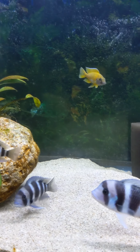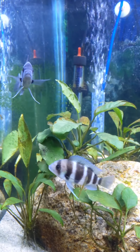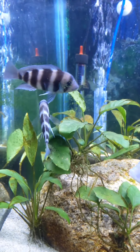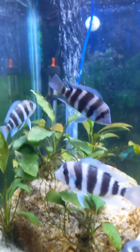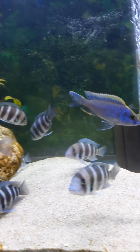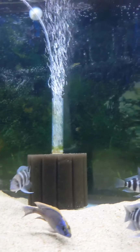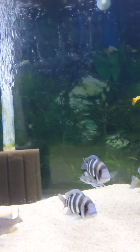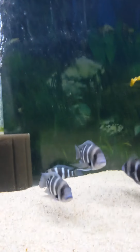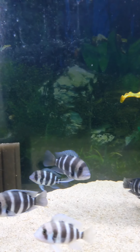How have I been trying to take care of this? I've been doing water changes. I added salt, and also I've been using Ich-X. I've used 3 treatments of Ich-X, and I've been adding salt. I added about 1 tablespoon of salt for every 3 gallons in this tank already, and that's what's sitting inside the tank right now.